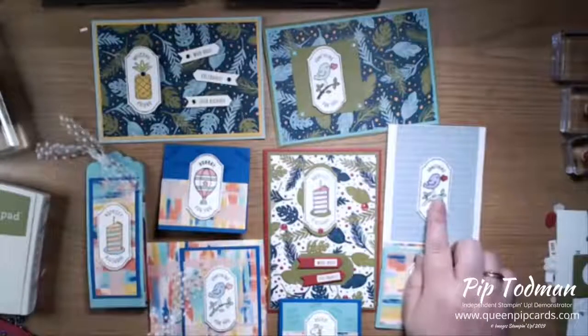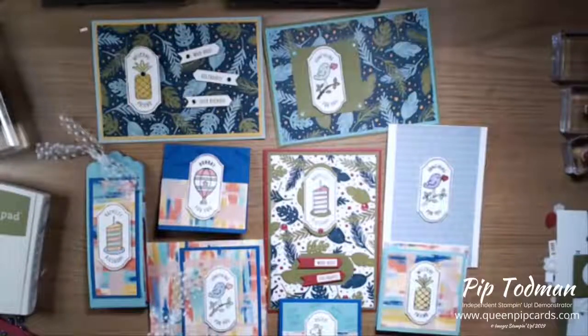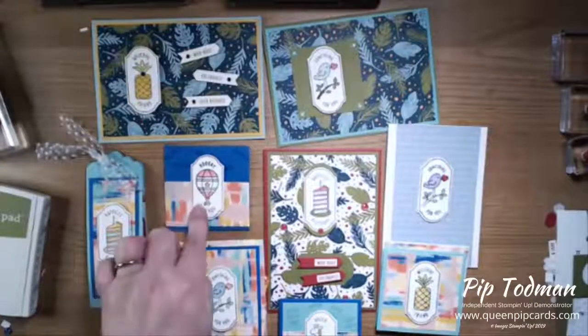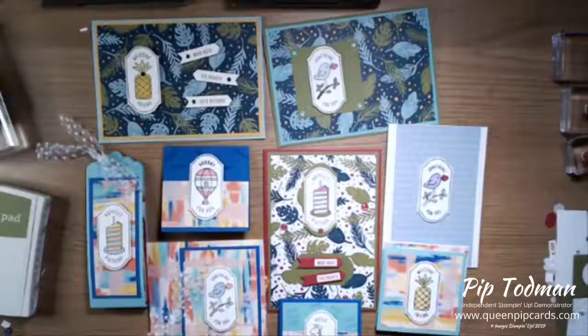And I must say that these ones that went out in my catalogue, Deb coloured those in for me. She's an absolute star. I gave her all this and said to colour it in. I think she did that one as well.